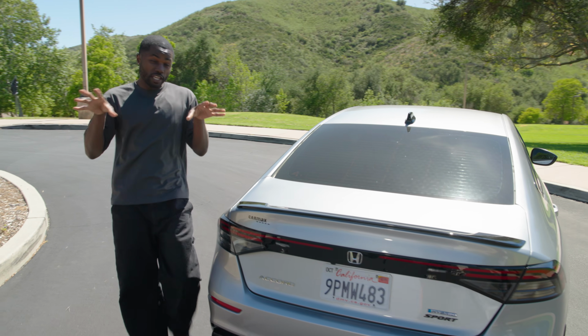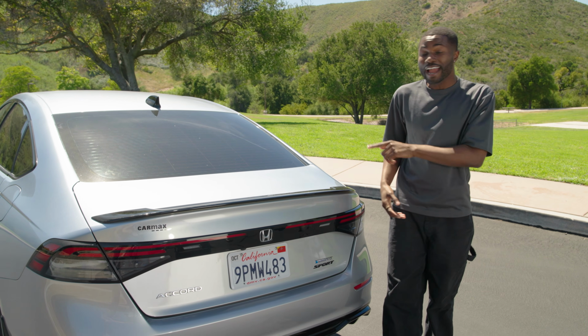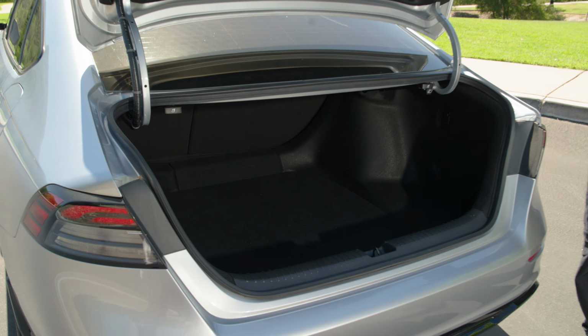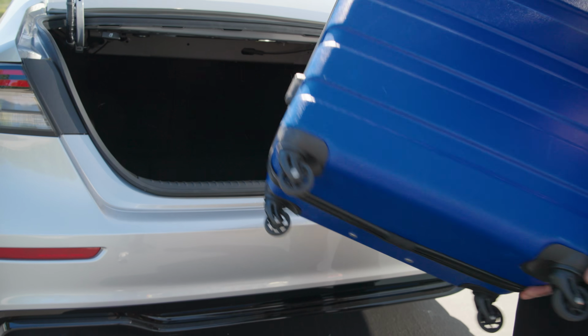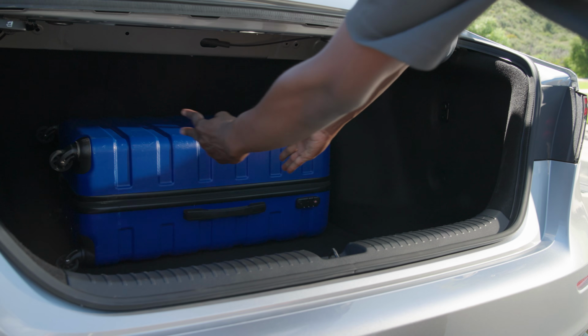It's easy to think that if you need more space, you need an SUV, but the Accord might surprise you. This car has a ton of trunk space, more than any of the competitors we've tested in the past, and that gives this car a lot more utility than you'd expect. Something like the weekly grocery run or picking up a friend from the airport will obviously be no issue for a car like this. But here's what might surprise you.